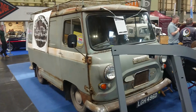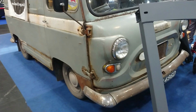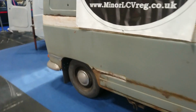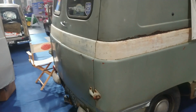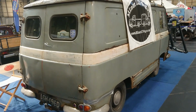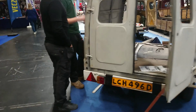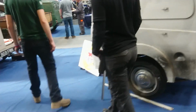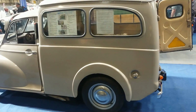This is the Minor LCV register here, which also evidently includes the Austin Morris J4 vans. The rear bodywork of these J4 vans is actually used in the Sherpa, and then later on in modified form right the way through to I think 2006 with what became the LDV Pilot. And there's the rear end of a Mk1 sort of Minor vans. 1955 Morris Minor Series 2 quarter-ton van.